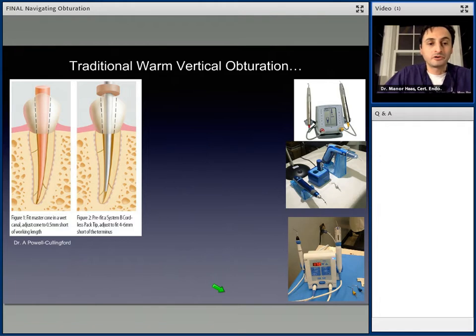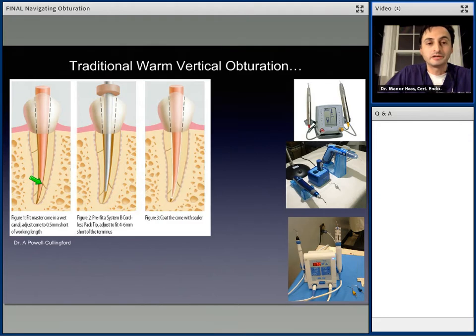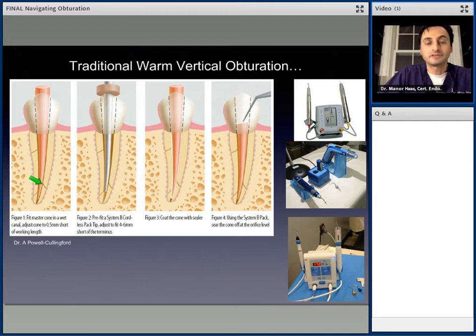Now you're going to take your hot tip and pre-measure this hot tip to about 5 millimeters of your working length with this rubber stopper, because you're going to have to sear off this gutta percha at about 5 millimeters from length. Now you're going to coat the cone with some sealer and place it at length. At this point, and we've just started, all you want to do is sear off this gutta percha around the CEJ, so that you can start your really warm vertical obturation.